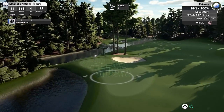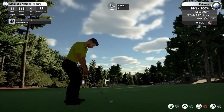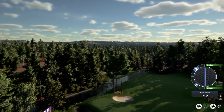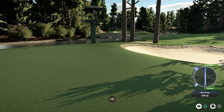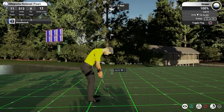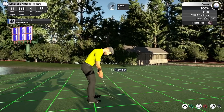I mean, I'm certainly going to give it a good old shout, but I think anything within 20 feet here is a result. We've got 100% power. The line looks good. It's going to be long. With the slow greens, we are okay there. And as I said, anything within 20 feet, that's 19 feet. So I'm happy with that. We have a birdie putt.